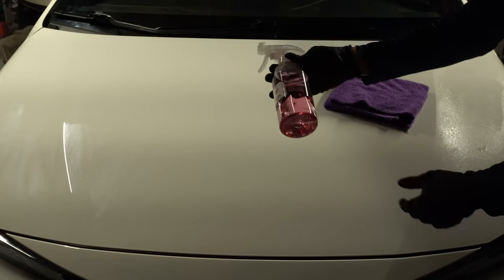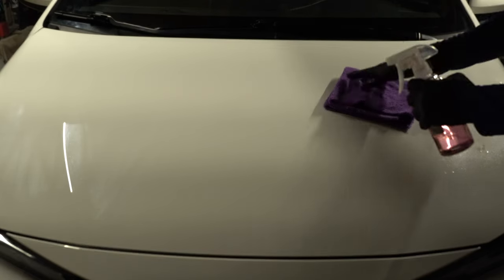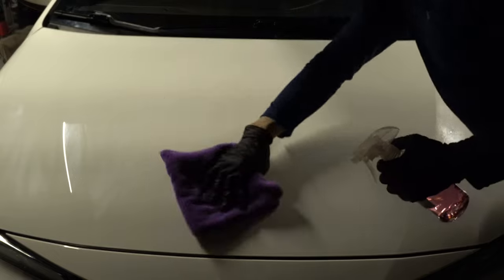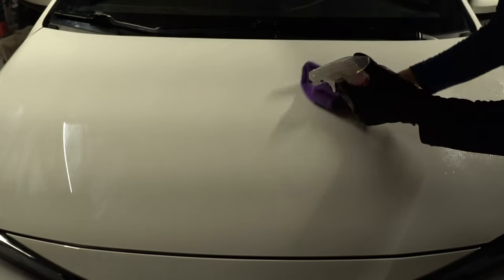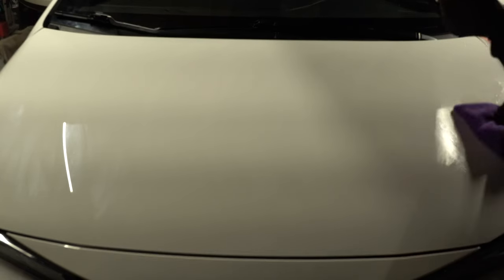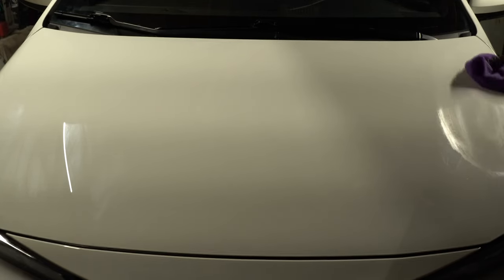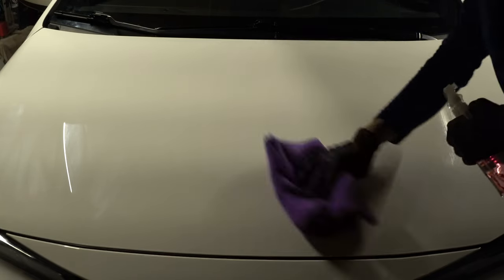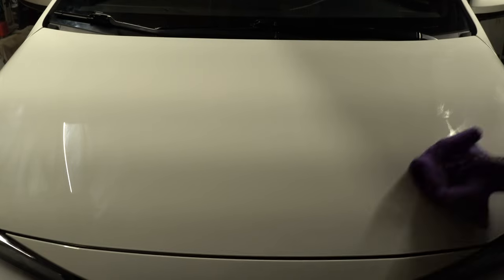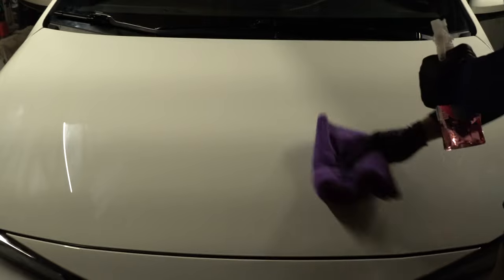And I'm using the panel prep from Gyeon, so you can kind of tell by the pink liquid inside. And it's pretty easy to use. You spray it on the surface and wipe it off. So let me see, oh, okay, over here. Yeah, it just says wipe with a microfiber towel. So nothing complicated at all. But yeah, just to kind of talk about it as I do it.